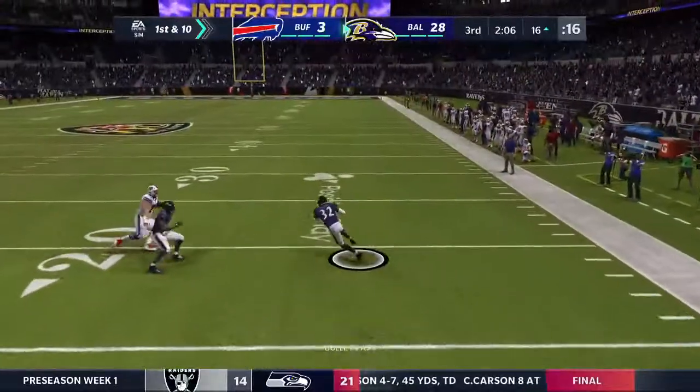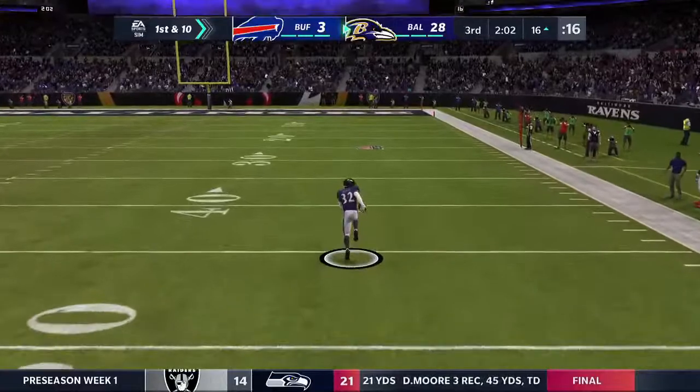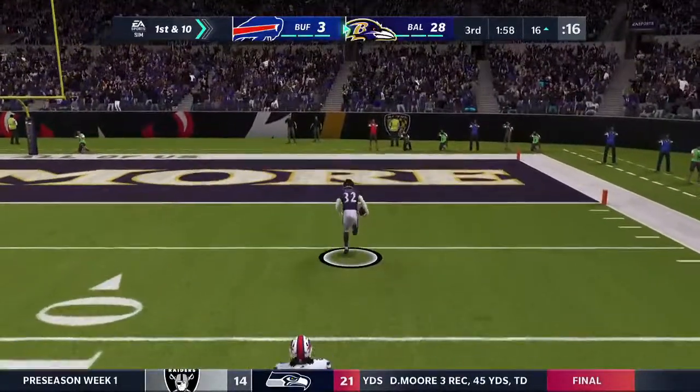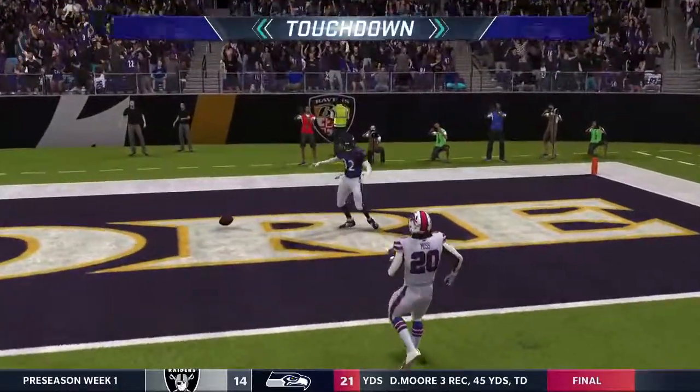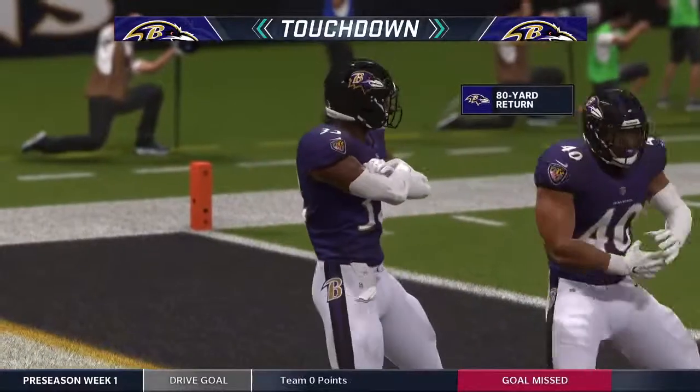He rifles one that's intercepted. Picked off at the 18. He's at the 50. The 30. Past the 20. And he will bring this back. It's a pick 6 and a Raven touchdown.